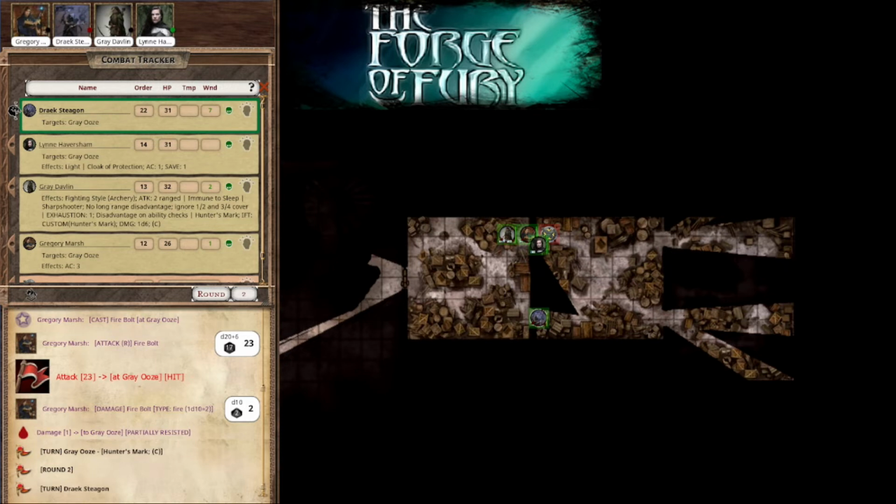It worked. So this blob is very, very slow. I guess that's a saving grace for you guys. It can't even attack this turn. Unless there's more blobs somewhere that you don't see. Now you're getting paranoid about that. Yeah. I'll have to keep a double eye out.